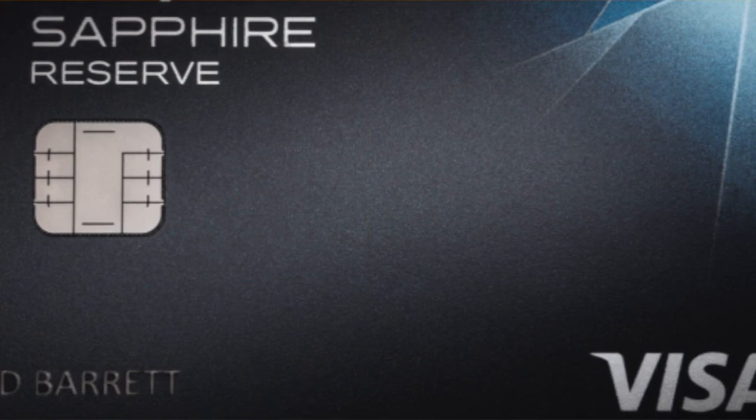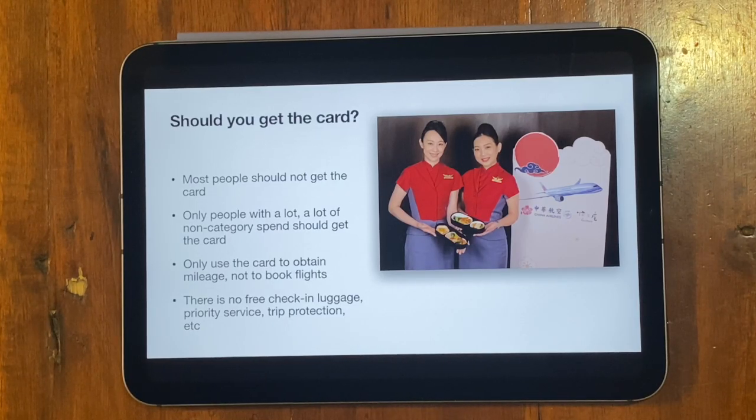Why? This card offers no additional benefits. There's no free checked luggage, no priority service, no trip protection, nothing else like you can get on your Chase Sapphire Reserve card. It's only to obtain mileage and nothing else.